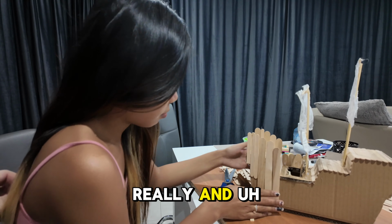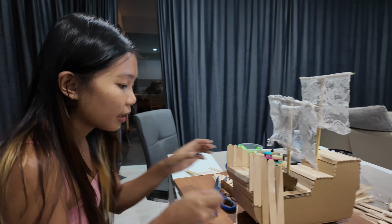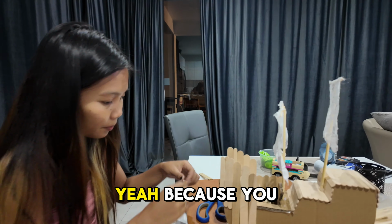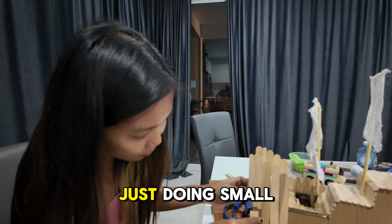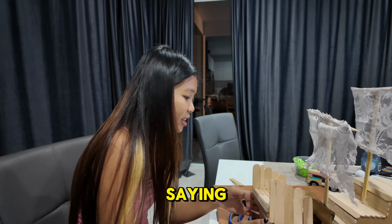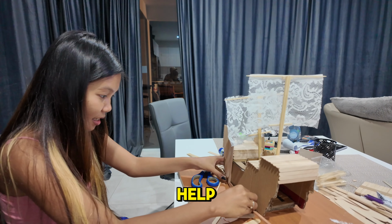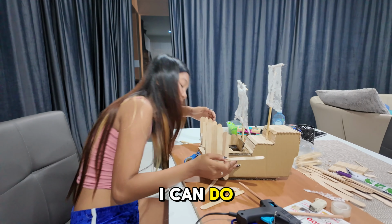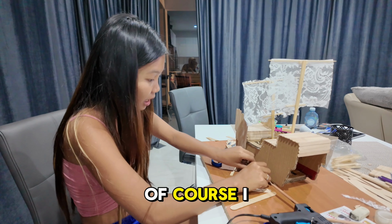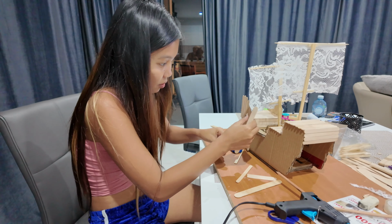Really. So that's why nobody really helped me. It's just myself. Is that why your instinct is to help? Because you never had the help, so now you're doing small little pieces. Yeah, I have this instinct that if they always keep asking for help, I think, well, I can do it, since no one helped me before, and then I realize, of course I had no choice but to do it alone. But now that they have a sister, why not help?